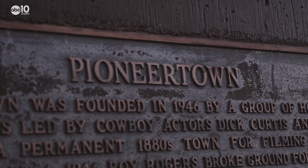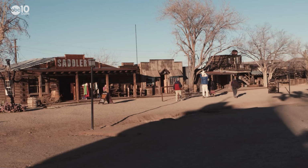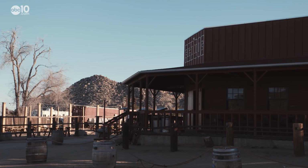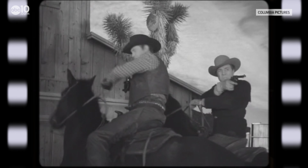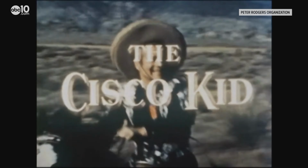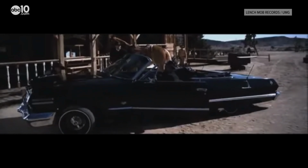The name may sound like something you would visit inside a theme park, but the town part of Pioneer Town is no joke. Yeah, it's a real community, and we're proud of being a community here. If Pioneer Town looks familiar, it might be because you've seen it in the movie Barbed Wire. Or you may have seen the weathered buildings in the TV show Cisco Kid. Pioneer Town was also the backdrop for one of Ice Cube's music videos.